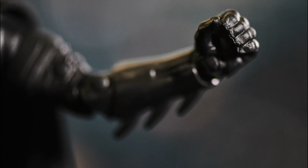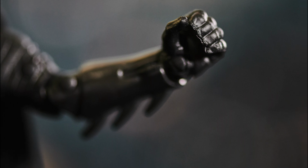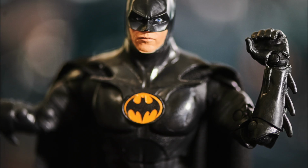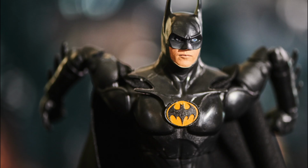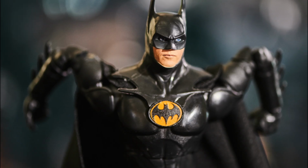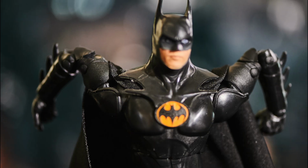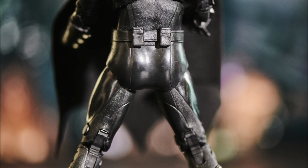I mean, the detail isn't bad. If he was more expensive, I would definitely have to think about this, but he might actually be more expensive. We'll talk about that in a bit, but yeah, his articulation here isn't bad at all. I kind of expected worse from a McFarlane toy, because some of his other toys, man, they suck. But the detail on this so far and the articulation isn't bad at all.